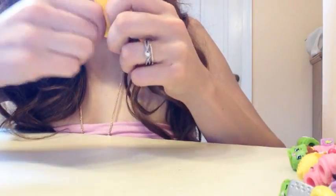I know my nails are chipping. It's bad. It's bad, I know.